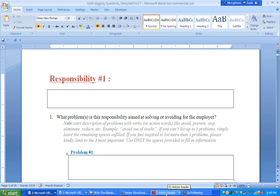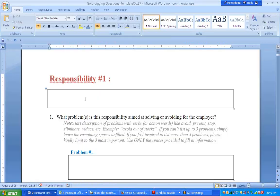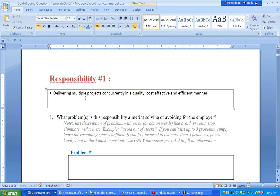So let's do an example. Let's say we take this one here, delivering projects concurrently, and we put it here. That is the first responsibility that we've selected. Now, let's pretend that we want to work with that.